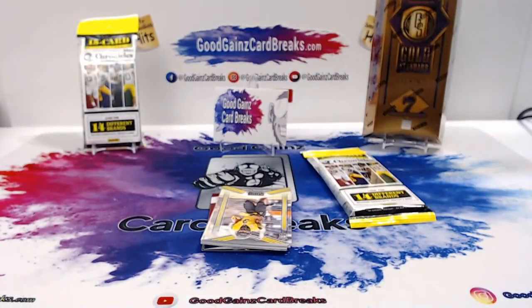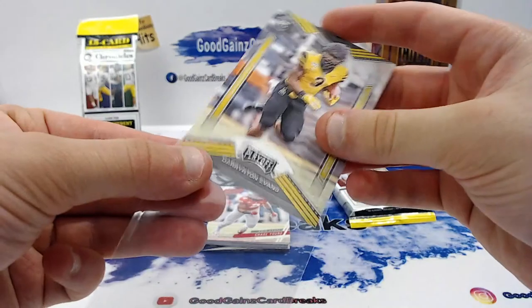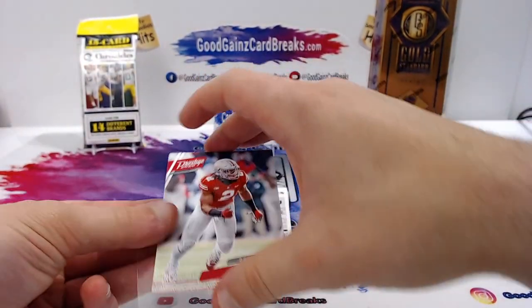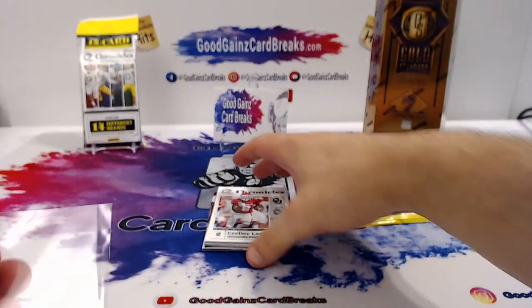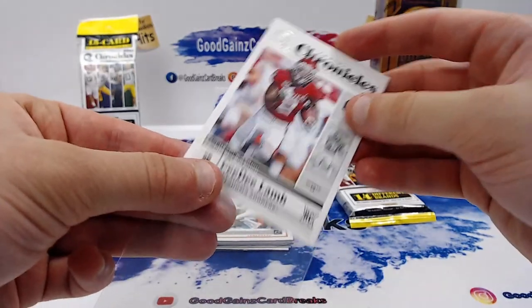J.K. Dobbins, rated rookie, second one of the night for the Ravens. Darrington Evans for the Titans. Mr. Chase Young is back out of Prestige for the Washington team. We've got CeeDee Lamb for the Cowboys.